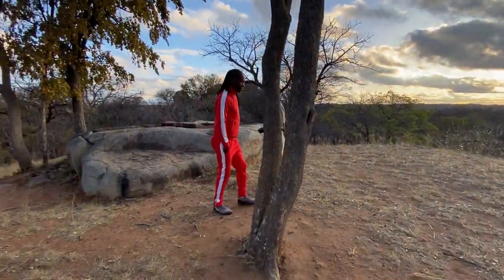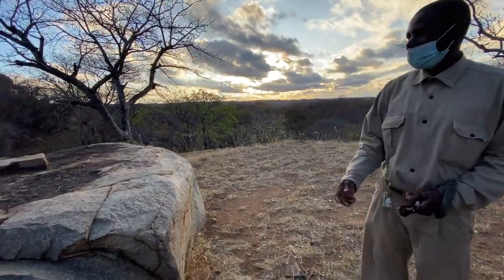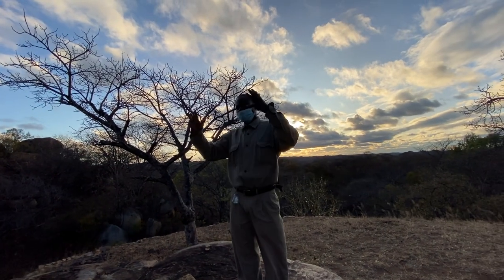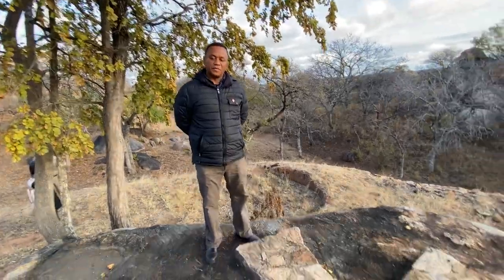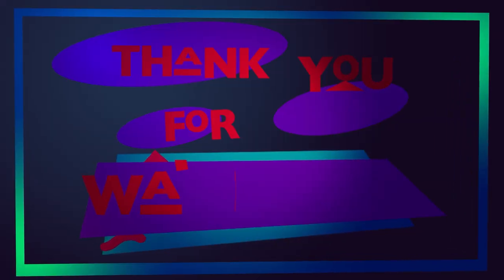Oh, the nice tickets. Portuguese platform. We are told that when the Portuguese came here, they introduced Christianity to the locals. So this cross here, there's a theory that the Knights Templar had.